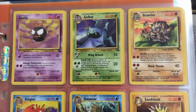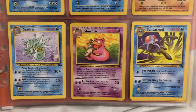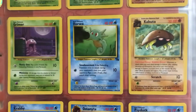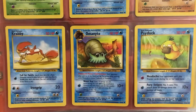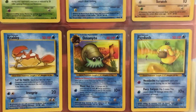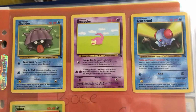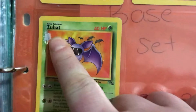Ghastly, Golbat, and Graveler. Kingler, Omastar, and Sandslash. Seadra, Slowbro, and Tentacruel. Weezing, Ekans, and Geodude. Grimer, Horsey, Kabuto. Krabby, Omanite, and Psyduck. Then we have Shelder, Slowpoke, Tentacool, and good old Zubat. As you can see, Zubat also is in terrible shape.